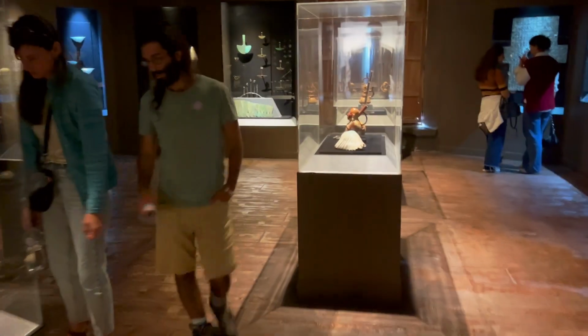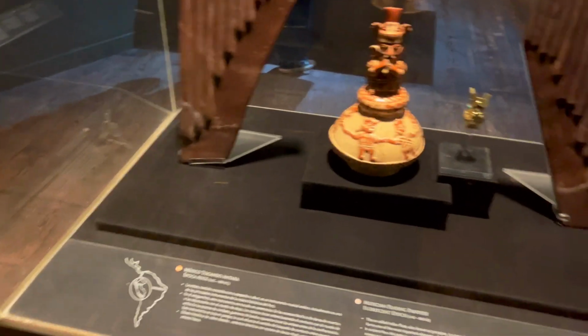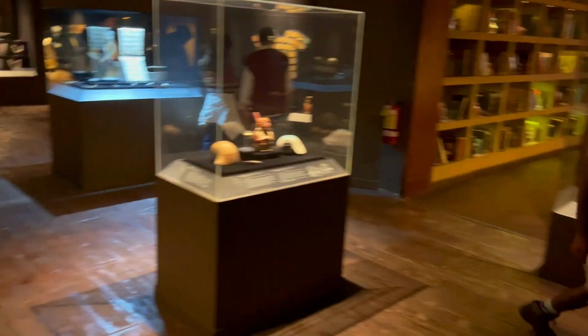Wow. This is amazing. This is a privately owned museum, guys. This is extensive. I'm only going to show you just a small section, and I'm going to take the time to roam around because it goes on forever.